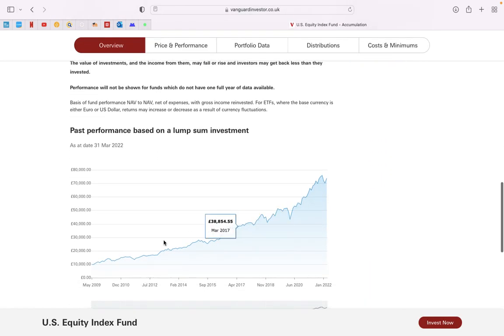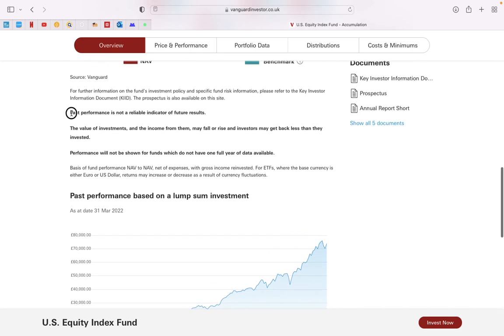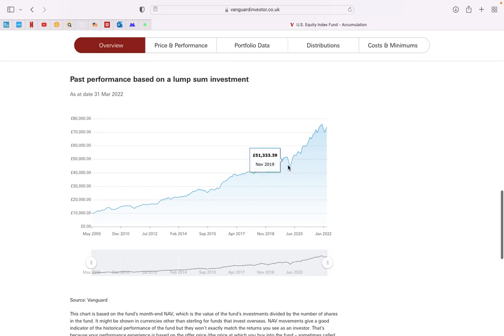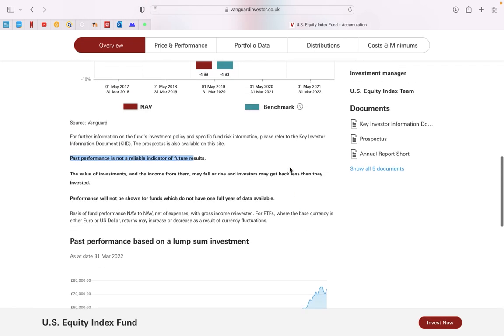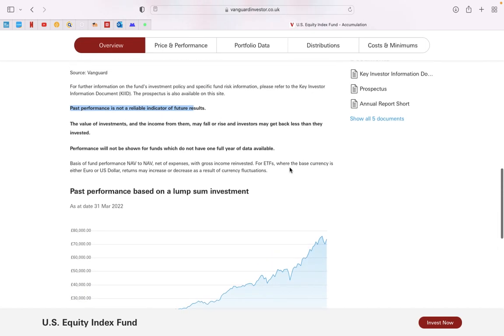You can see that if you had invested £10,000 in 2009, today it would be worth about $73,000, which is quite good. But remember again, past performance is not a reliable indicator of future results. So you don't say, oh, it did well, so I'm going to put all my money in there. It could actually dip and you could lose some money. But generally, if you are in for the long term, then it looks like it could pay.